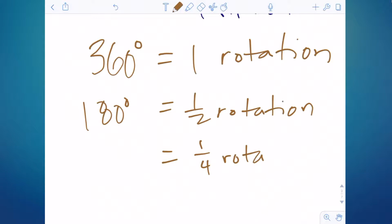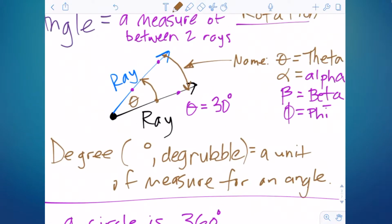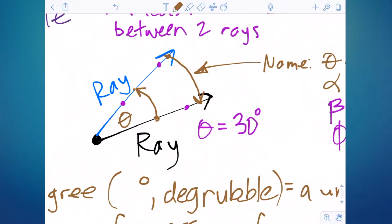A fourth of a rotation, which is what, Rylan? Yeah, you were referring to that earlier. So one of the big differences between geometry and trigonometry, that is Euclidean geometry versus analytic geometry, is we are going to take angles like this, which is a 30-degree angle, and we're going to standardize it, because maybe you didn't draw yours like that.